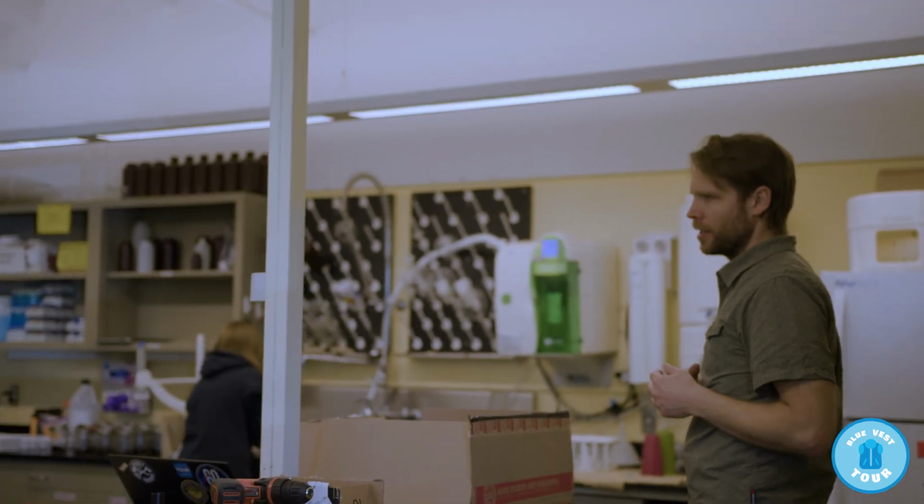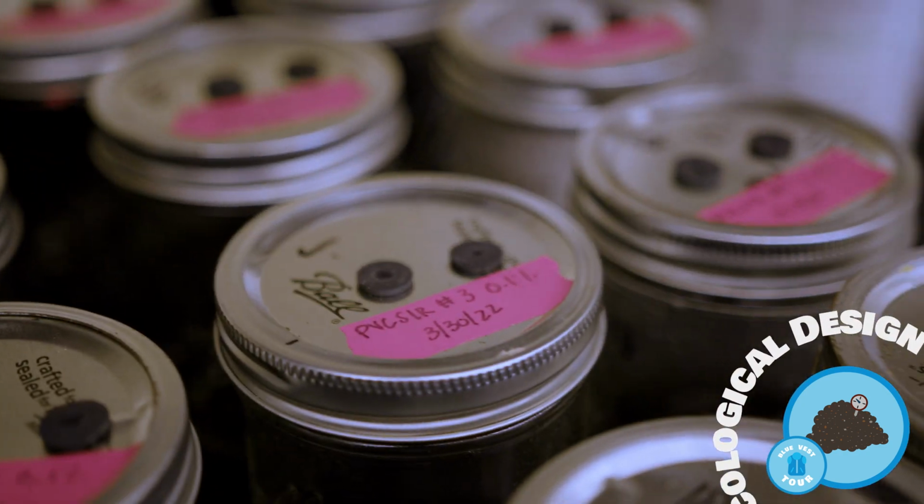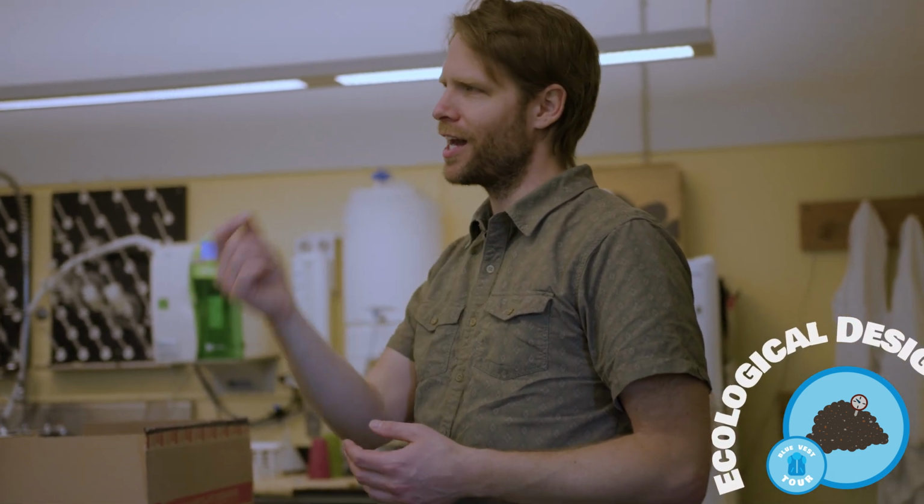This is a group in advanced ecological design who is studying the effects of microplastics in compost. And we're trying to better understand, if we're trying to have this circular economy, recycling food waste and creating compost, what is the impact of a little bit of plastic making it through?